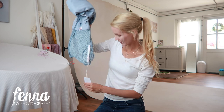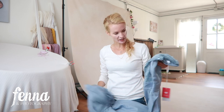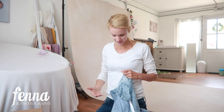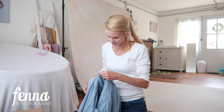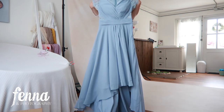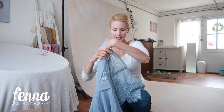It's beautiful, I love this color as well. It's a grayish blue. And it's not a dress designed for pregnant women. They have special dresses, like maternity dresses, but this is just a dress which I think has a high enough waistband so you could have your pregnant belly underneath it, so I can add it to my client closet for maternity sessions. So it's shorter in the front and then longer in the back, which is always beautiful for photo sessions. And then it has lace in the back.